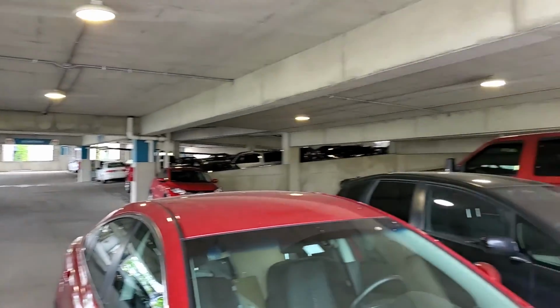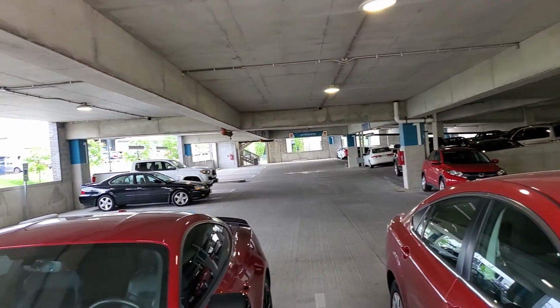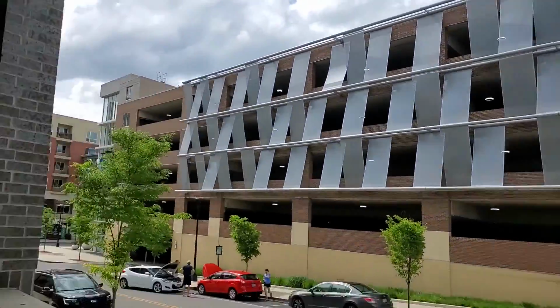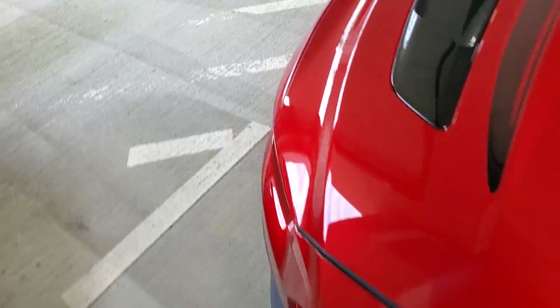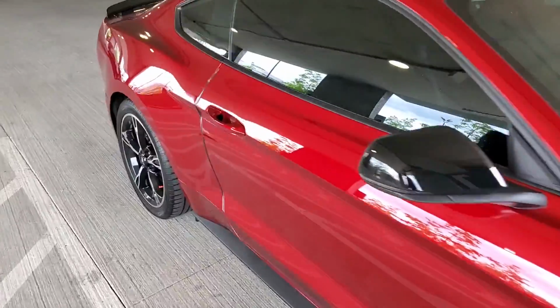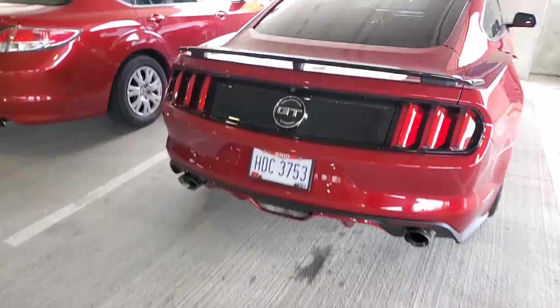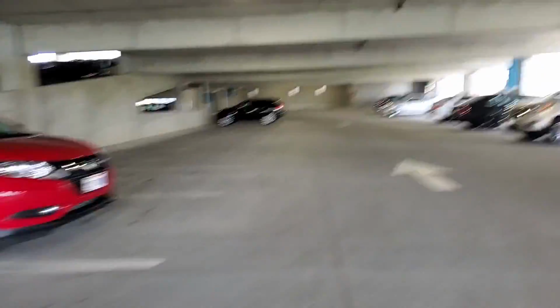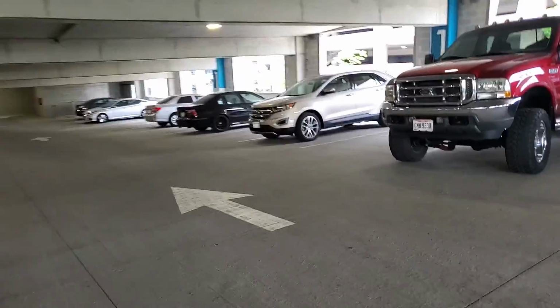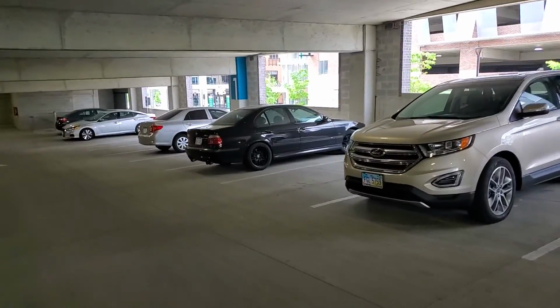All right, now I'm at the other parking garage here in this side of downtown Dublin. There's the other one right there. And the first thing I spotted is a Ford Mustang GT. Looks pretty clean. BMW M5.